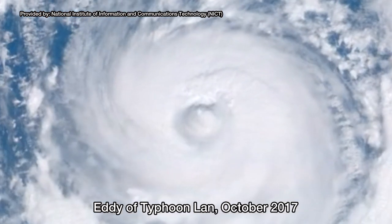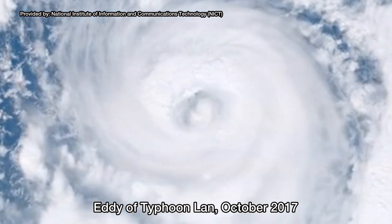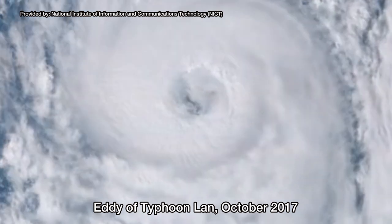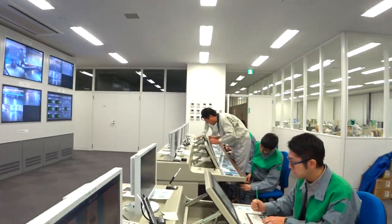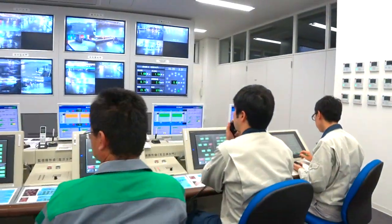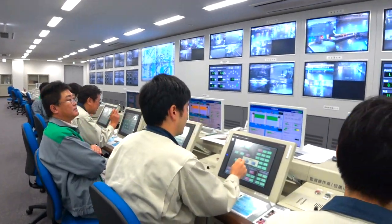October 2017. Typhoon Lan hits the city of Tokyo. A storm surge warning for the city is issued for the first time in 38 years. How would storm surge management measures unfold in such a situation? The staff at the center begin to prepare for the typhoon's approach. When a typhoon approaches, the floodgate is remotely closed, depending on the sea level.